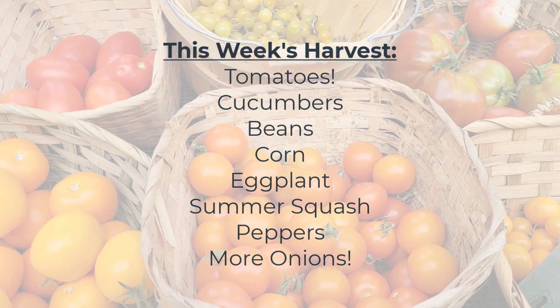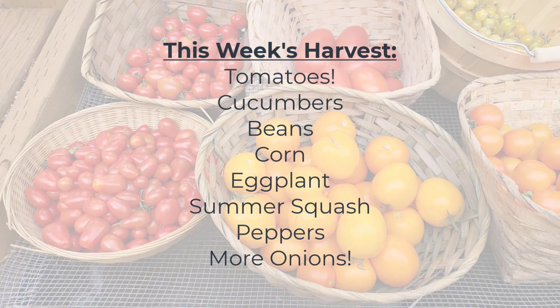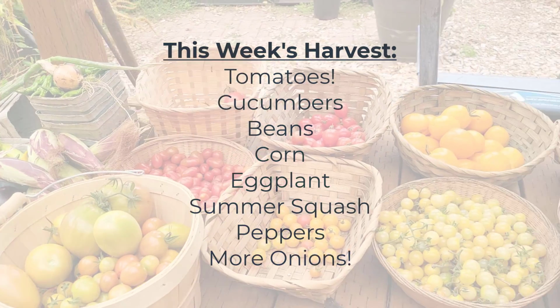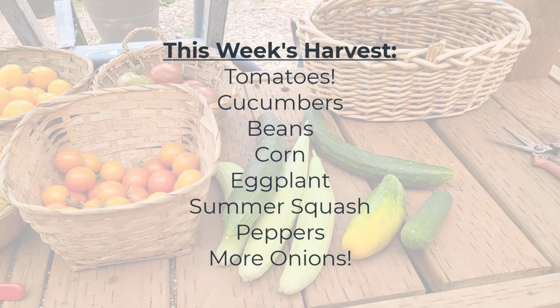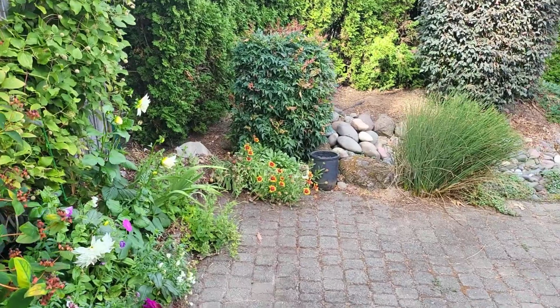Well, we're getting big tomato harvests now, and I've moved my tomato harvesting station into the shed to keep the rats and squirrels out of it, the birds perhaps. What else am I harvesting? Cucumbers, beans, corn, eggplants, summer squash, peppers, more onions, always finding more onions in the ground. This is the time of year when all the summer crops come in for me.